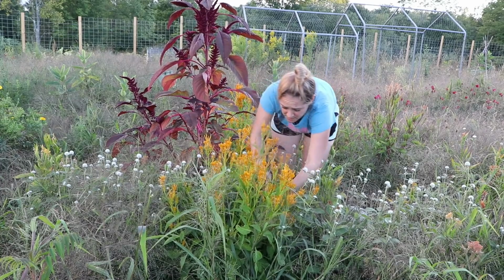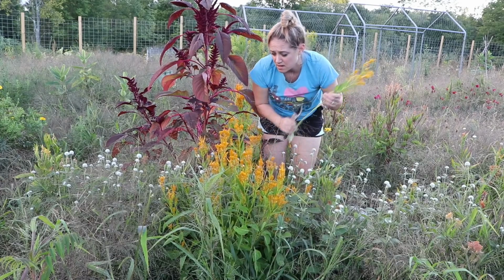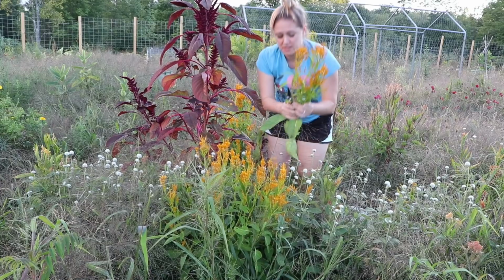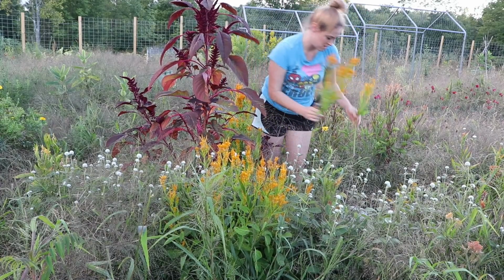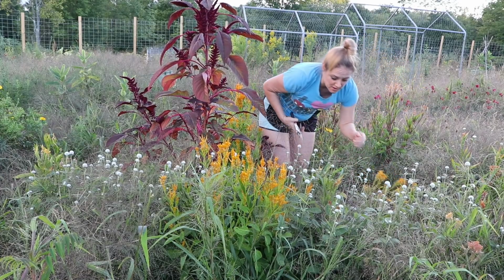All right, so I'm grabbing this celosia as far down as I can. People loved this. And I put it in a ton of arrangements. Like I'll cut it down, but then I'll make shorter bundles out of it.